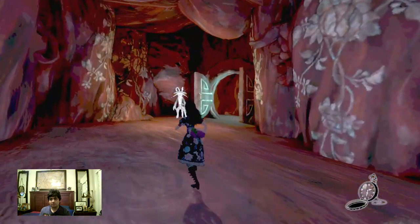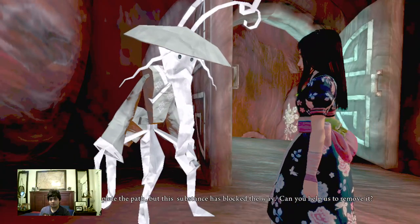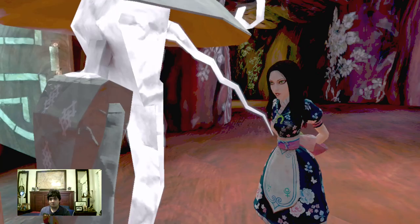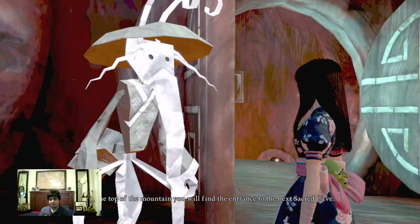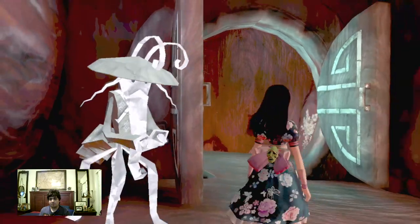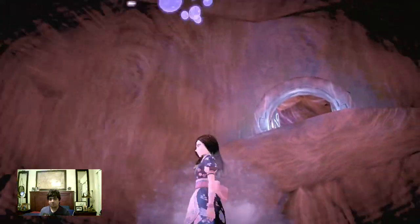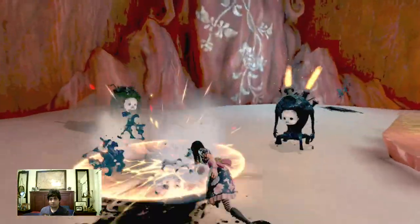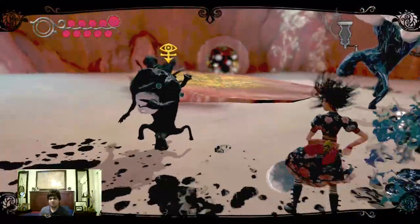Oh, we're in a cave. A bridge will complete the path, but this substance has blocked the way. Can you help us to remove it? I believe I've got the proper tool. At the top of the mountain, you will find the entrance to the next sacred cave. We're gonna go to the next sacred cave. Fight off these... There he is. I knew it.